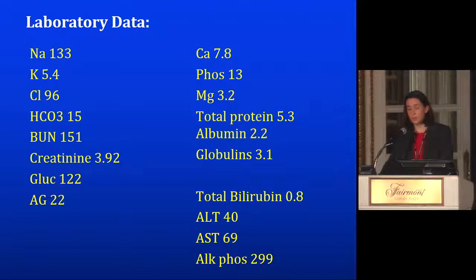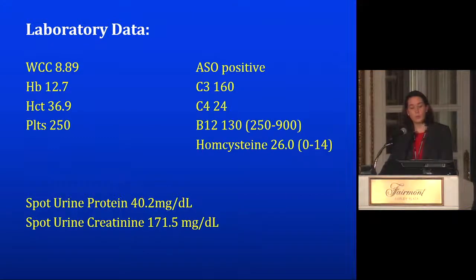His liver bloods were also a little off. His bili was 0.8, but his ALT was up to 40, AST was 69, and alk-phos was 299. His white cells were 8.89, hemoglobin 12.7, platelets 250.